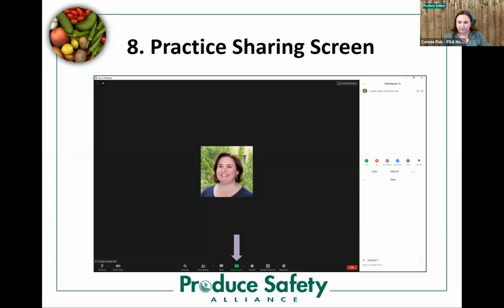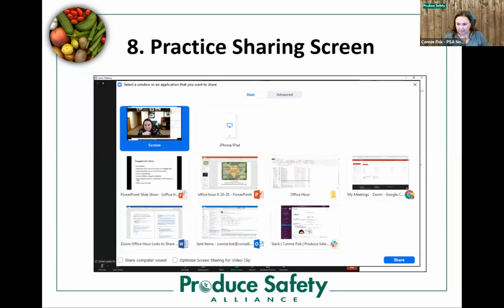So I've shared my screen. Once I click on share screen, this window is going to pop up and I can choose what I want to share. You can see I've got lots of different things open on my computer in this example. If you want to share anything like a video, make sure you click these 2 boxes at the bottom to also share the sound and to optimize screen sharing for video clip.